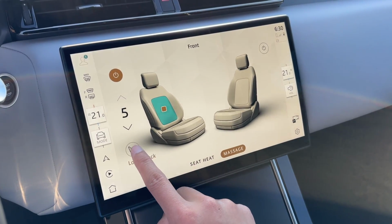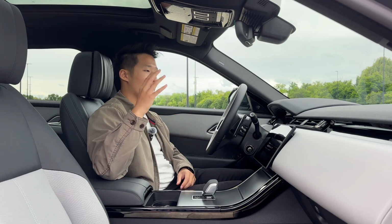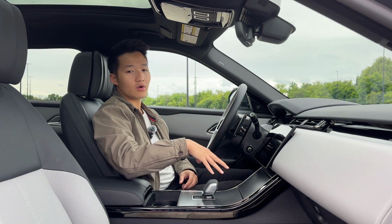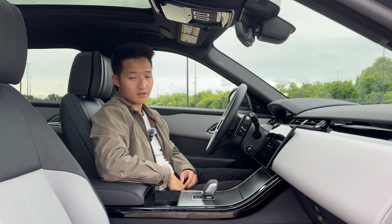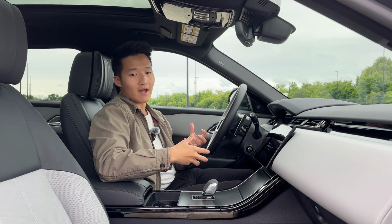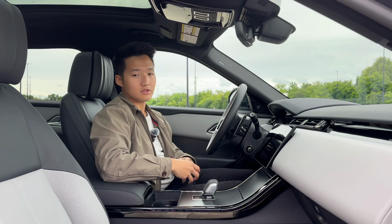However, it is painful to use while driving because everything is controlled through the screen, and I have to look away from the road all the time to make adjustments on the screen. To make things worse, the voice control pretty much never works, which is a huge disappointment.